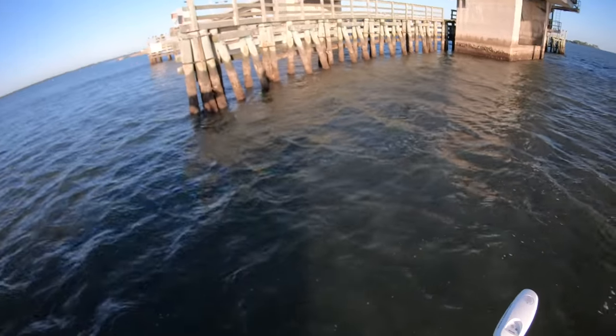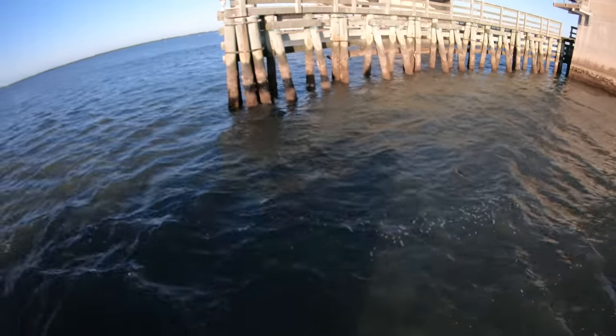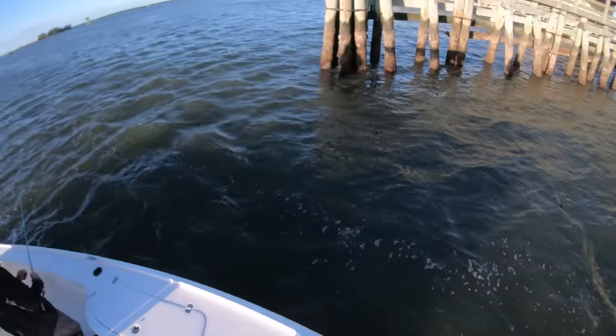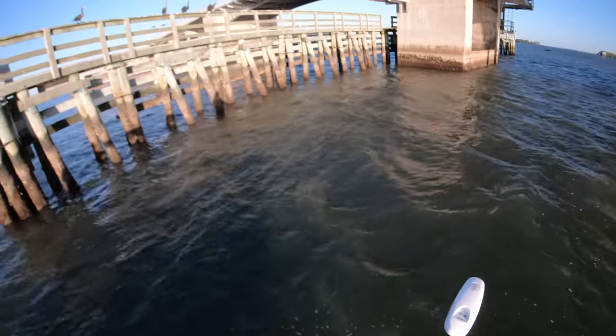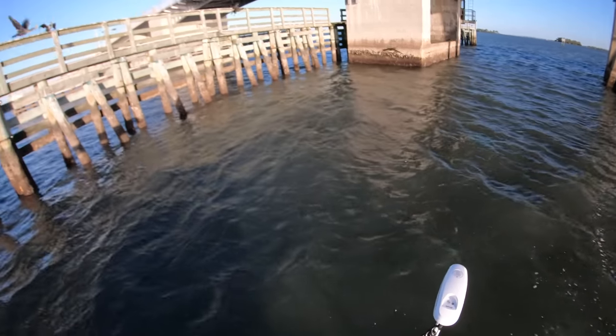All right, spot number two. I was a little bit too low for that dock. We're gonna give it a little more time, probably go back to it later in the day, but we're gonna try this bridge. Should be about 10 feet deep, even on the low part of the tide. We're gonna cast it up here by these pilings, see if we can pull out a couple sheepshead.